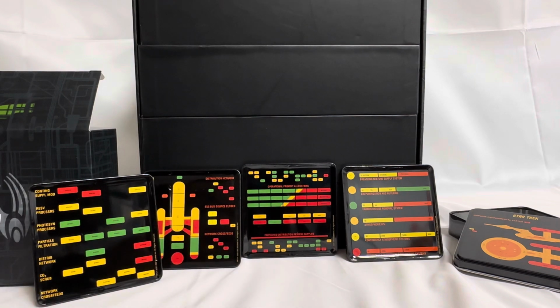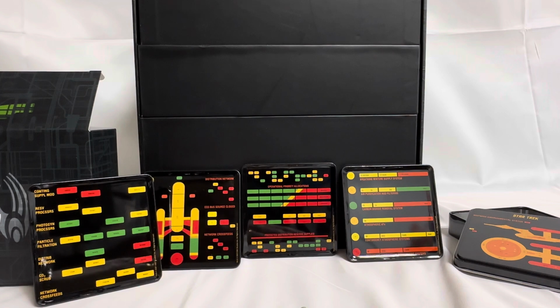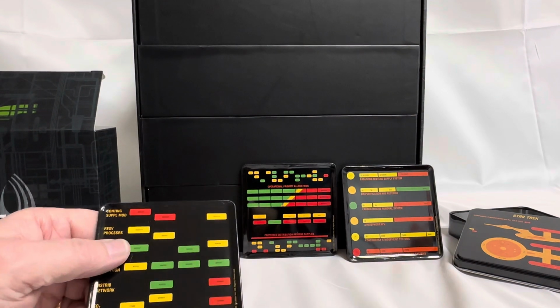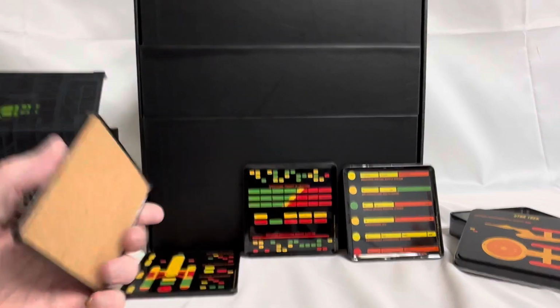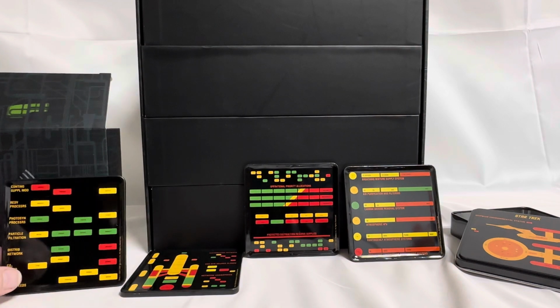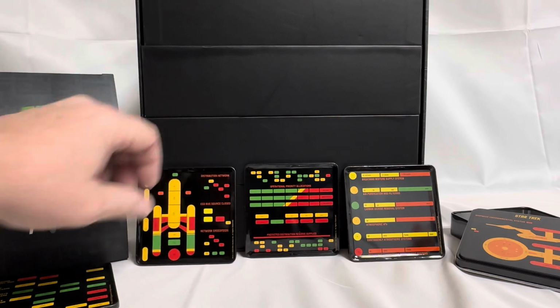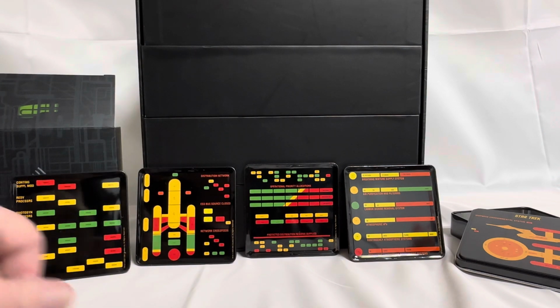Well, they are great, actually. I really like these. I think this is the best gift we've had in the Star Trek Borg Cube so far. Really nice. It feels like they're tin on the front, but they're cork on the back. And they are from the bridge of the Enterprise and the panels that would appear in the original series. So yeah, terrific design.